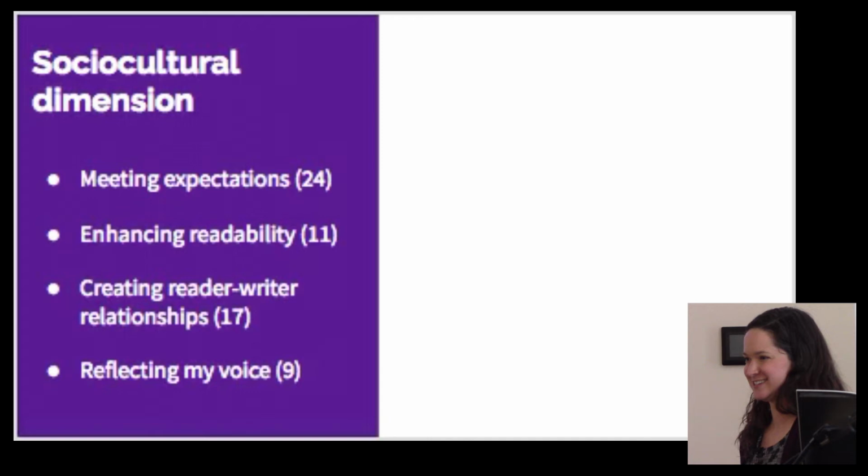Specific references learners made to wanting to have a certain effect on the reader were coded with creating reader-writer relationships. Comments about the reader were particularly common among first semester learners who needed to establish very different kinds of relationships with their readers in a roommate ad versus a cover letter. At the same time, second semester learners also drew on model text in order to manipulate these relationships.